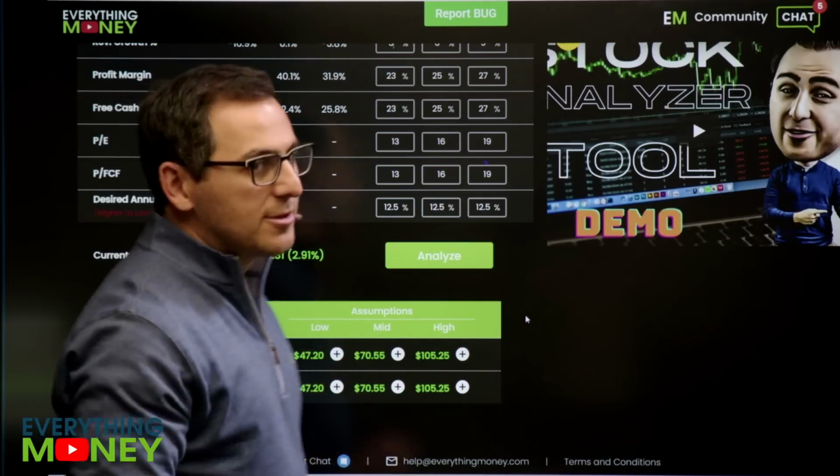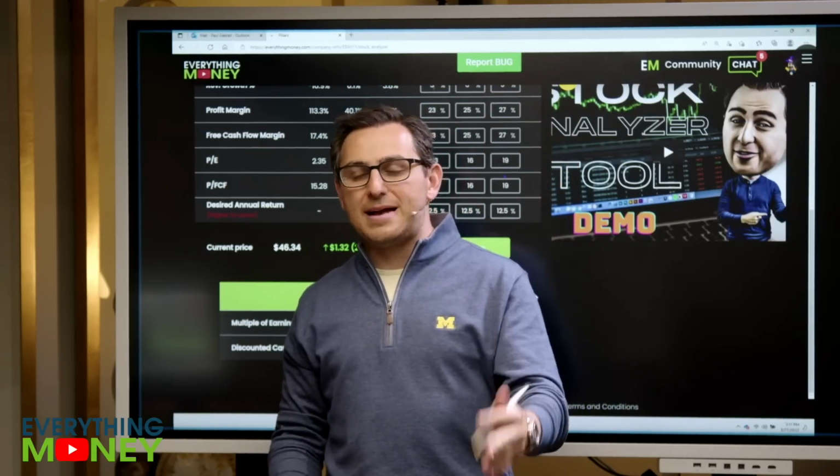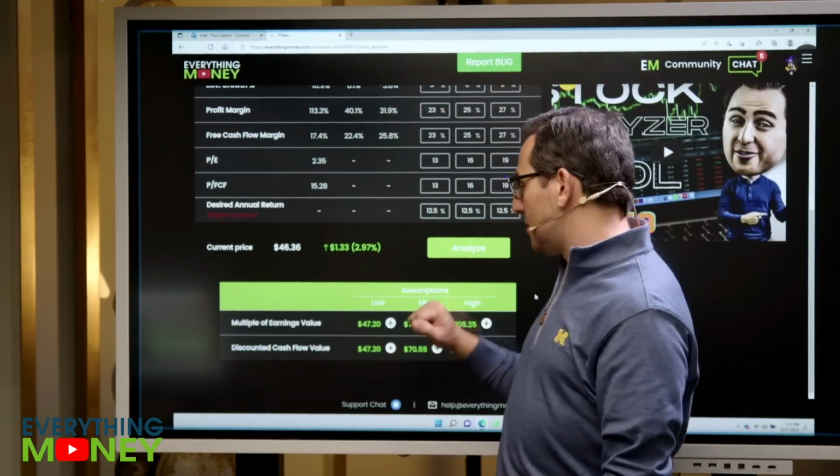Again, do your own analysis. I haven't done anything here besides put some initial numbers in. This is not the way to buy a stock. But if you like these assumptions, this looks pretty good. Do more research.